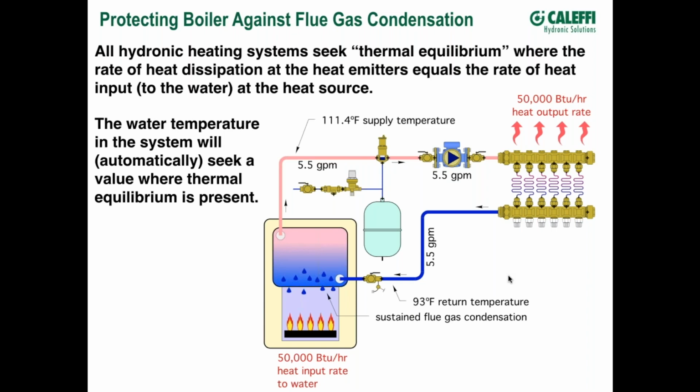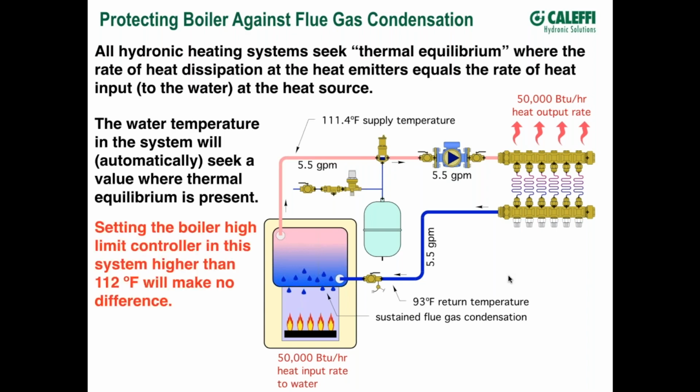Every hydronic system will seek to operate at a set of conditions where there's a balance between the rate of heat input at the heat source and the rate of heat dissipation at the heat emitters or the distribution system as a whole. And it's only controls that can get in the way of that. But in this case, if we were to turn the high limit controller on that boiler up, we could turn it up to 200 degrees.